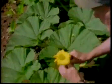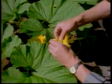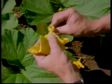I pollinate the female blossom with the male blossom. I choose the flower from the plants which I think will grow the best. I move pollen from a male flower to a female flower. And of course, the bees will help too.